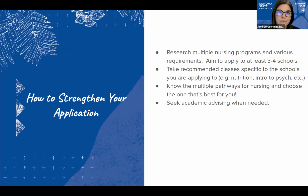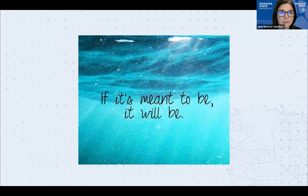Whenever you're at a point where you need to change your pathway, or you've got questions, you're always welcome to reach out to me. This is one of the things I always share with nursing students: if it's meant to be, it will be. What I pass on to you is that you are meant to be a nurse. My belief is that you will be one. Now, your pathway may look different, your timeline might look different, but if it's truly meant for you, there is a way to get there.